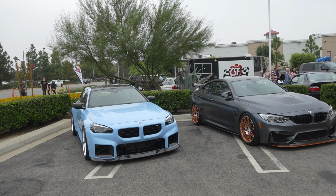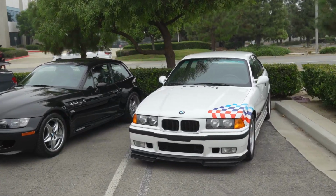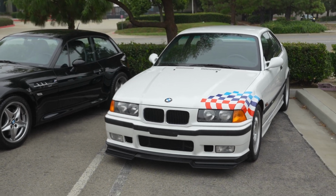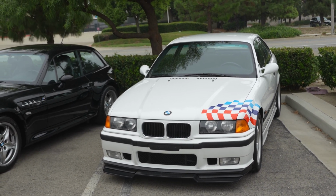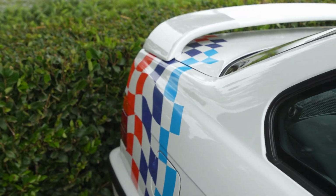And I think these cars, I've seen them at Supercar Sunday. And then on our left, right over here, look at this. This is the E36 M3 GT CSL, I think. It also has this livery on the back as well.